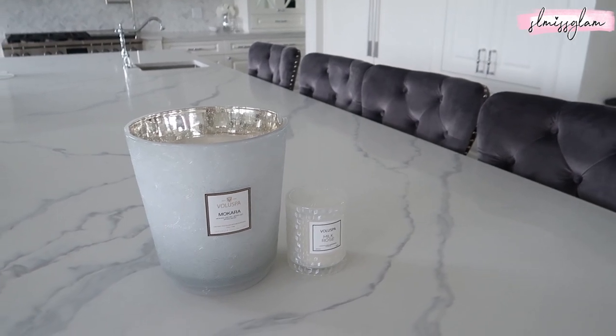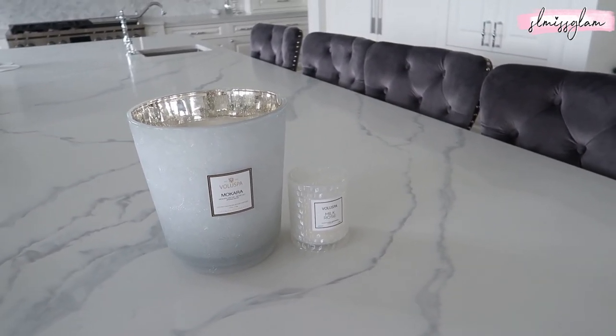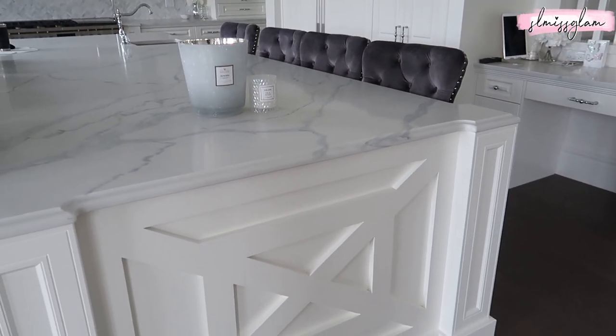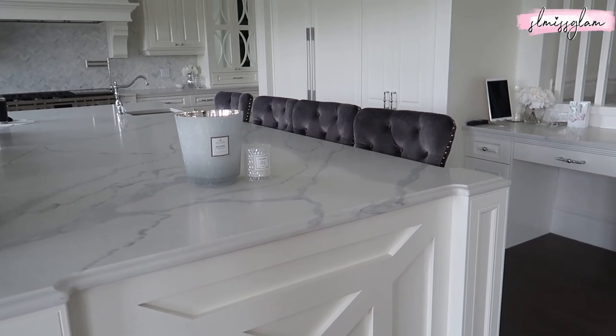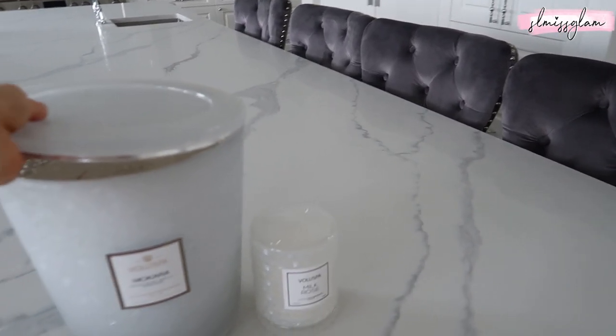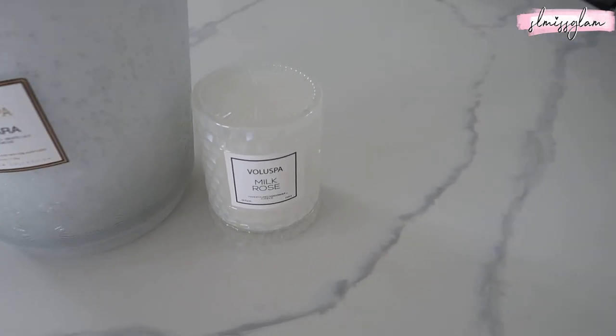I just think I need something else, like maybe a white tray to put it on. And I definitely need something on the island. Before I was thinking, oh, just keep it plain, don't put anything on it. But I think it needs a little something for sure. So just let me know. I'm not sure. Maybe I should get a tray. But I'll figure that out, and I'm sure it'll be in my next vlog.